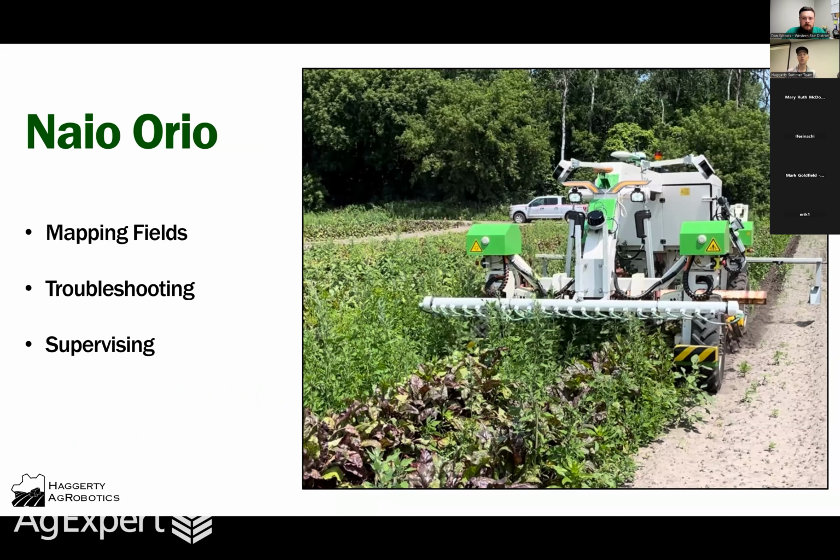I did this both communicating with the people over in France, but also mostly with Grant, communicating with Grant on what needed to be done, going through the robot, checking logs, stuff like that. I would also just supervise it, making sure everything was going well, watching for any issues that arose that we could potentially tackle later. So that was very cool to help out with that.